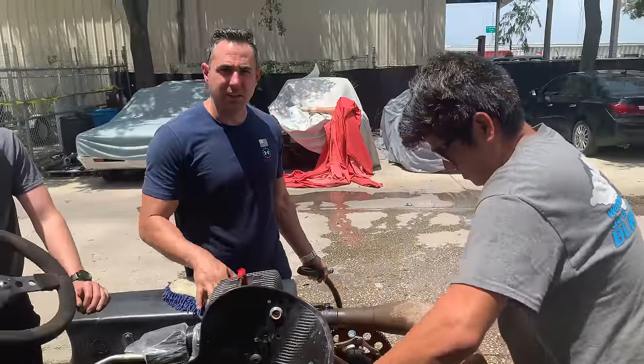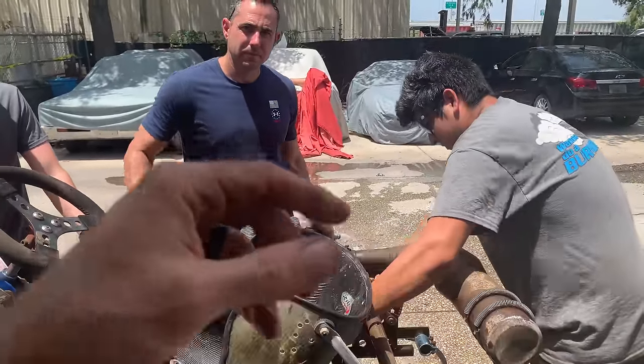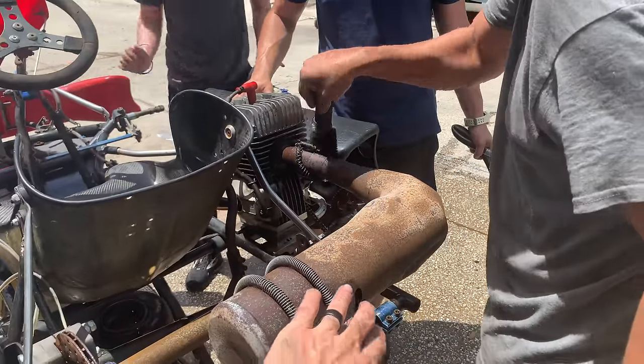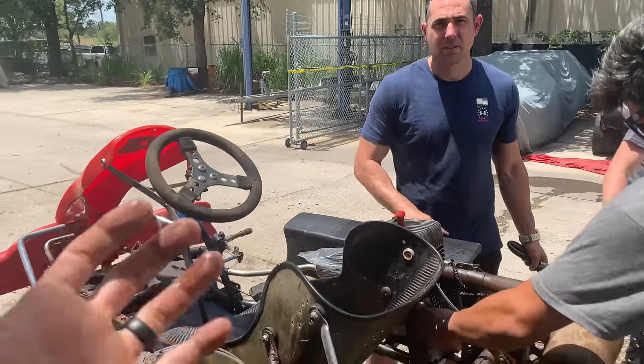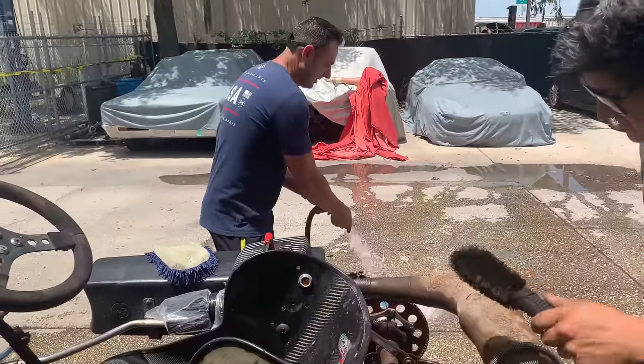So we fired up a kart that I got from Garrett a while ago, and the inside of the guts of the two-stroke pipe were coming apart, and I put my hand in front of the exhaust stream, and it impregnated my hand with bits and pieces of steel.